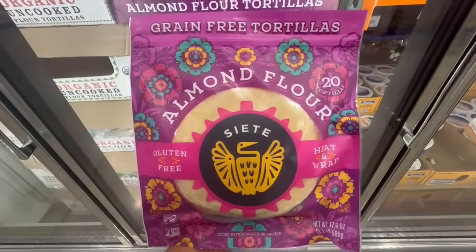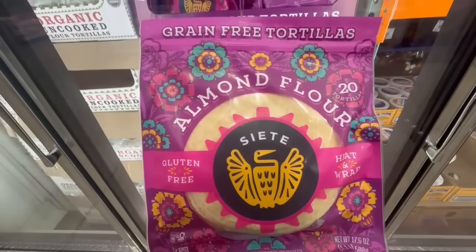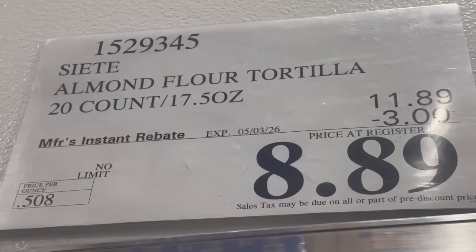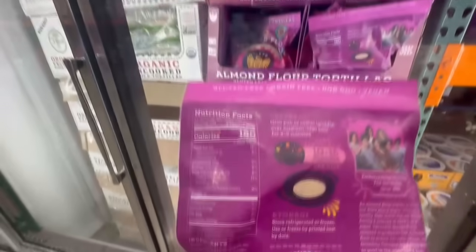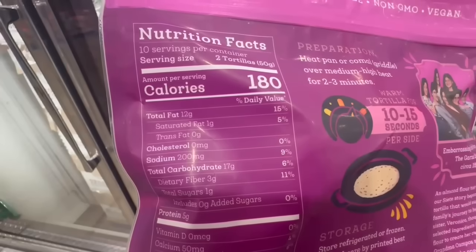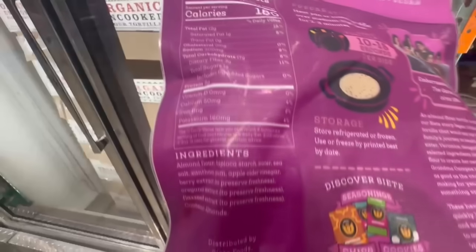And if you happen to like these almond flour Siete tortillas, these are on sale right now. They are grain-free, and it's by the Siete Foods brand. You get 20 tortillas per pack. These have $3 off, and it seems like the deal is going to be ending on May 3rd. So the price goes from $11.89 down to $8.89. For 2 tortillas, the calories are 180, has around 17 grams of carbs, 5 grams of protein, 12 grams of fat, and then 3 grams of dietary fiber.